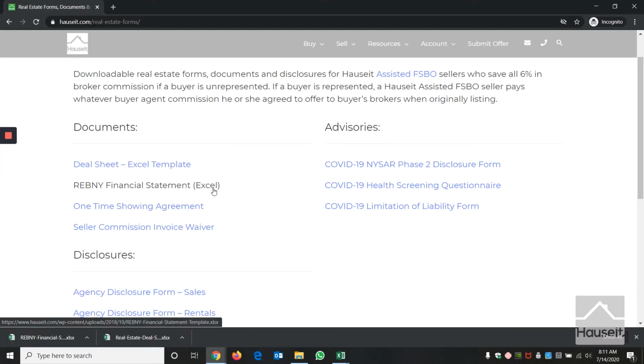A REBNY financial statement is especially important if you are selling a co-op, because many co-ops will have their own set of co-op financial requirements, such as specific down payment requirements, maximum debt to income ratio requirements, and such that may differ from what banks require and oftentimes are more strict than what banks may require.